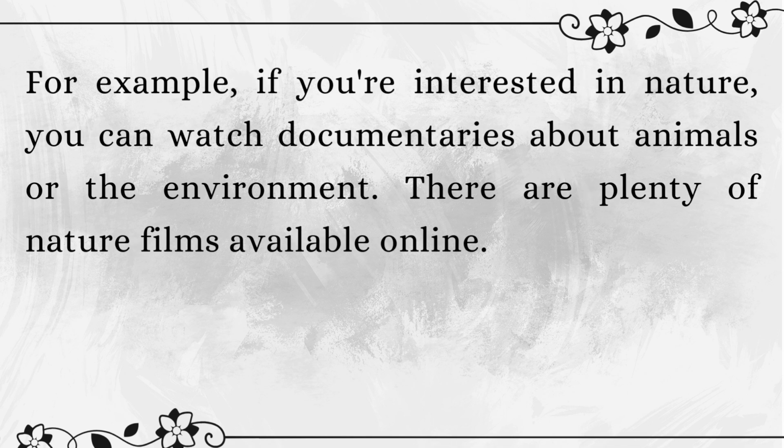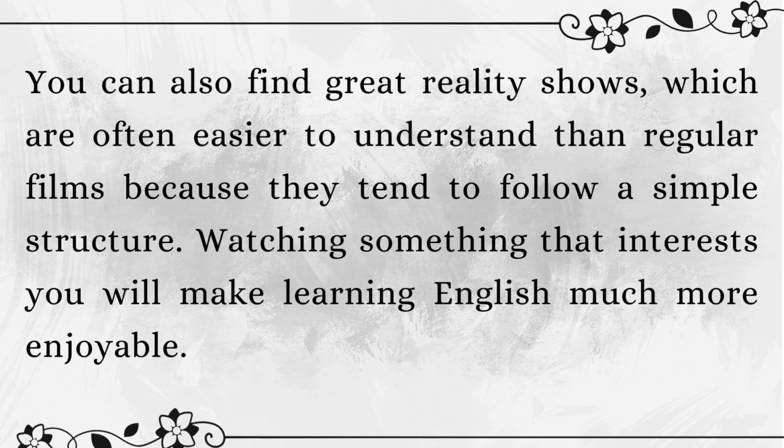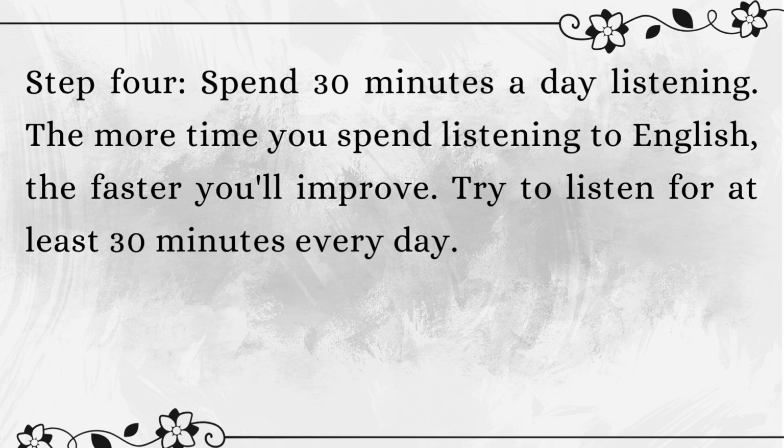For example, if you're interested in nature, you can watch documentaries about animals or the environment. There are plenty of nature films available online. You can also find great reality shows, which are often easier to understand than regular films because they tend to follow a simple structure. Watching something that interests you will make learning English much more enjoyable.